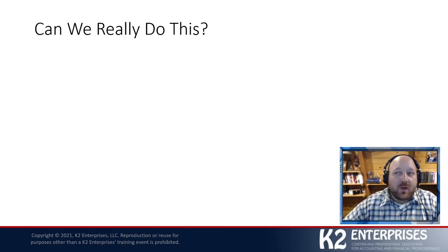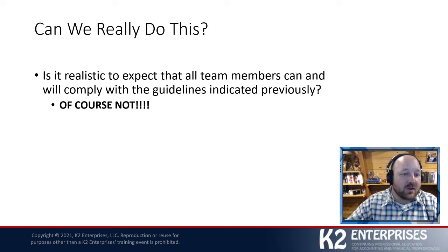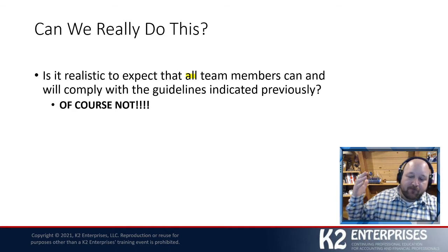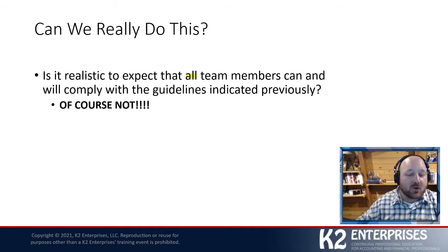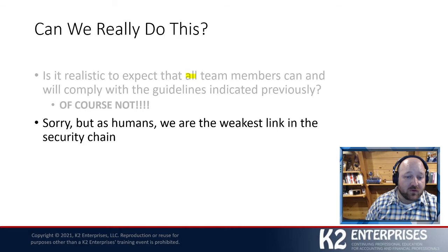So, can we actually generate good passwords on our own? The answer is no, we can't. Okay? It's not realistic to expect that all team members can comply with the guidelines that we've previously talked about. There's going to be somebody in your company, everybody close their eyes, we all can picture who that person is, that's not going to follow this. And unfortunately, that person could be the reason why your organization has some sort of data breach. And that can be really, really dangerous for the organization overall.